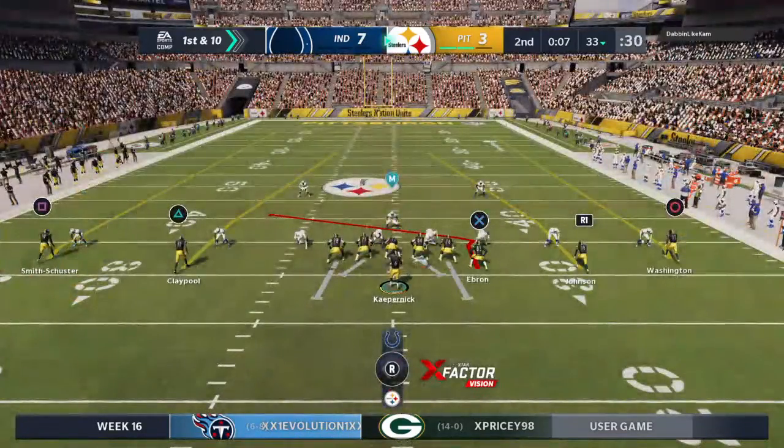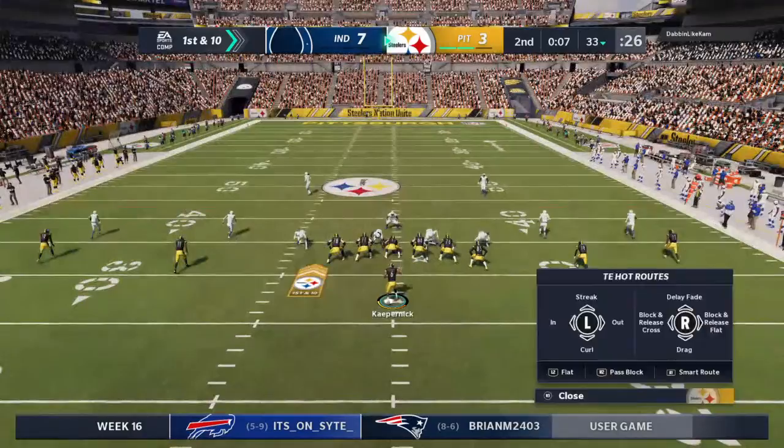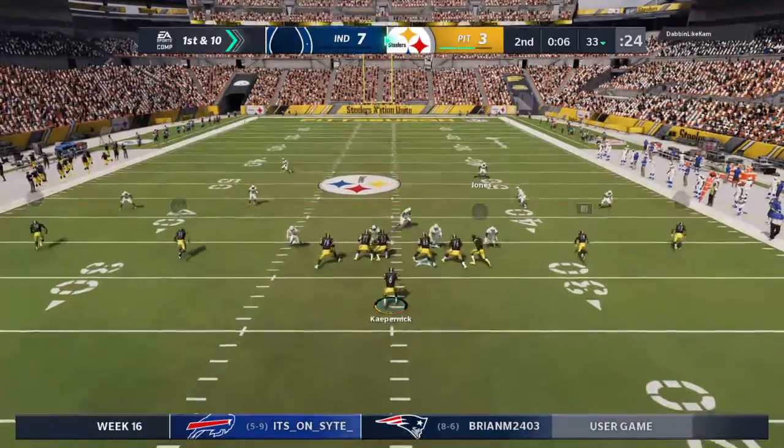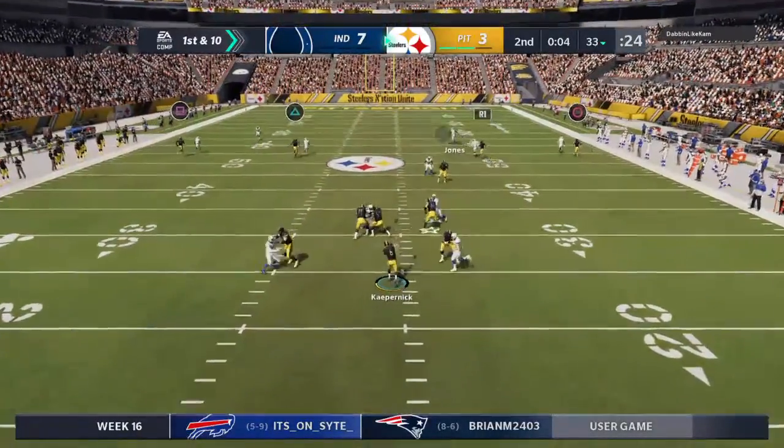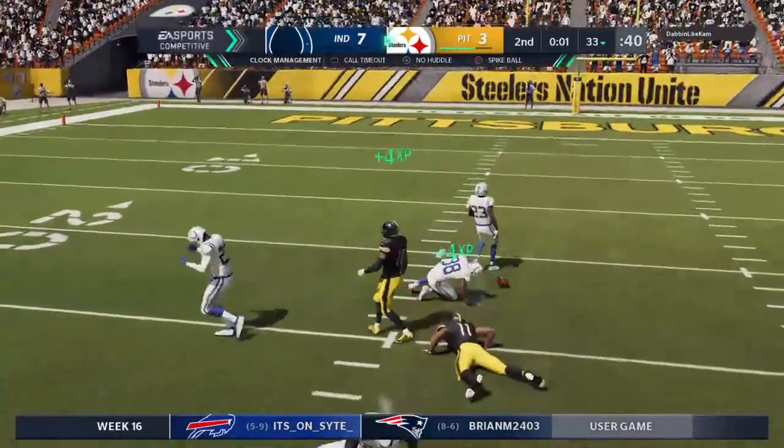So they'll come up first and 10 now from the 33. Let's pick it up. It's our time, guys. Our time. Let's get it. To throw is Kaepernick. He's going to fire one deep, middle of the field. And this will be incomplete.